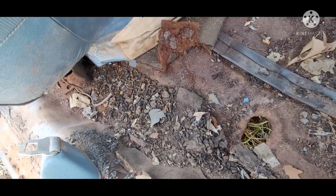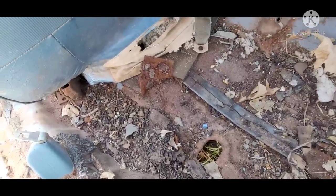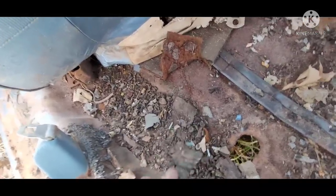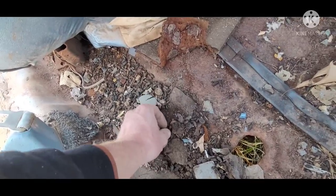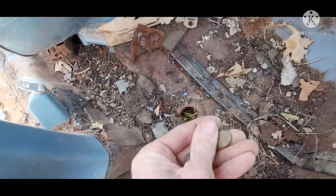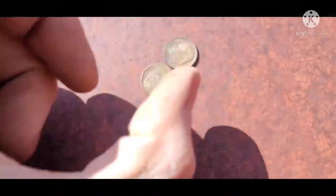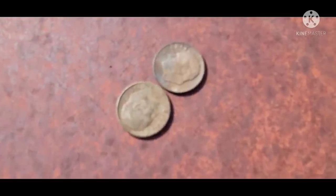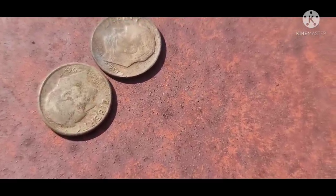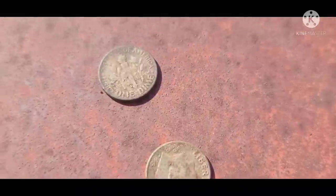Pack rats have been busy in here. Two types of pack rats in the world. Four-legged variety, and then there's a two-legged variety also. Search just a little more. There's coins in here. Looks like a dime and another dime. That's cool. 1967 is the year of the car, and 1950. So that 50 is a silver dime. That's kind of cool.